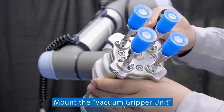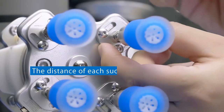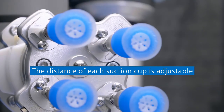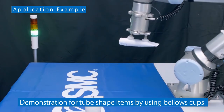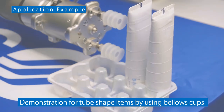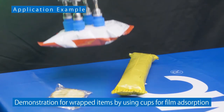Then mount the vacuum gripper unit itself based on the configuration selected, and download the UR cap software to the UR teach pendant. Note the distance of each suction cup is adjustable. Now, let's look at a few application examples. First, we will look at the demonstration of the bellows cup configuration that is being utilized for the tube shape workpieces. The next example is the FDA bellows cup.